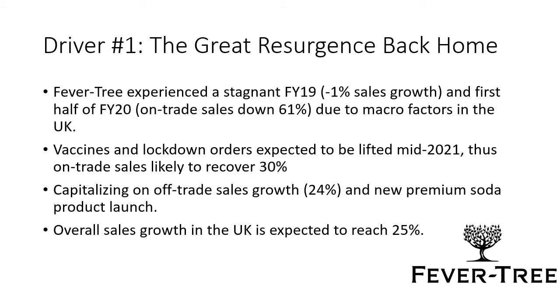Now, onto driver number 1, the great resurgence back home. Even though Fever Tree saw its incredible rise in the UK, the past 2 years have not been very positive, as the company experienced a decline in sales growth of 1% in fiscal year 19 due to political and economic unrest that affected consumers' confidence. And the pandemic just added salt to the wound, as on-trade sales went down by 61% for the first half of 2020, year over year.